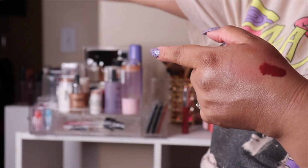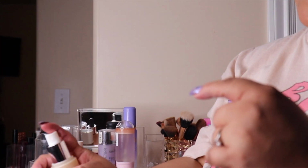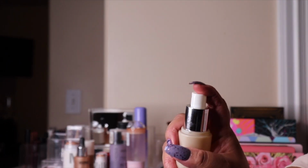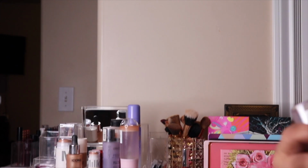The only thing on this is that the spritz is very harsh, so you really have to be really far away for you to actually put it on your face, because if you're too close, it's going to be very, very harsh. I'll show you a spritz and see if it comes out. But yeah, you guys can see, it attacks your face because it's so hard.